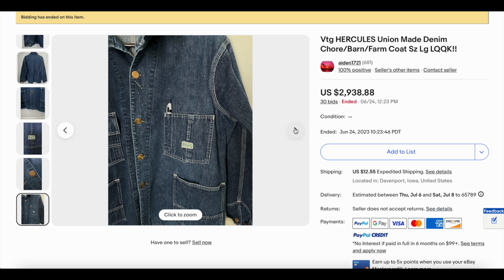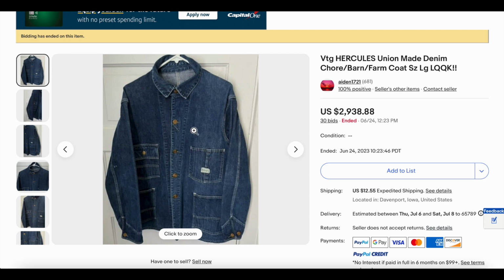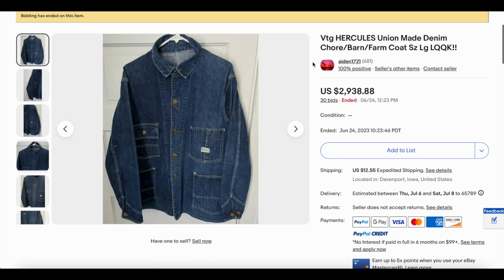Hercules was an off-brand from the major big three. I want to say it was a Sears line, like Sears Roebuck line, that basically created off-brand stuff for workers, just like some of the bigger denim companies. And so sometimes these off-brands go for more than what the big companies would have produced because they've largely been undervalued and sort of underappreciated, so there's just not as much of them in collectors' hands, I imagine. But this one is beautiful.